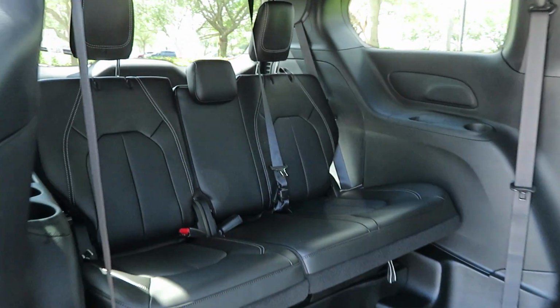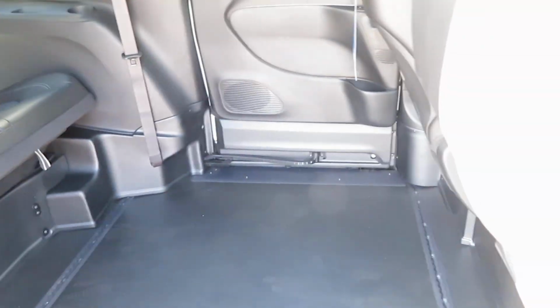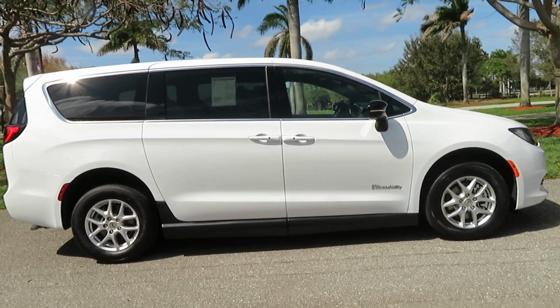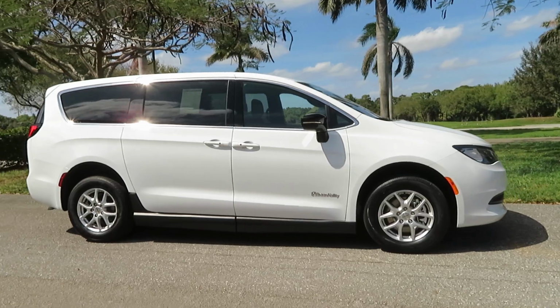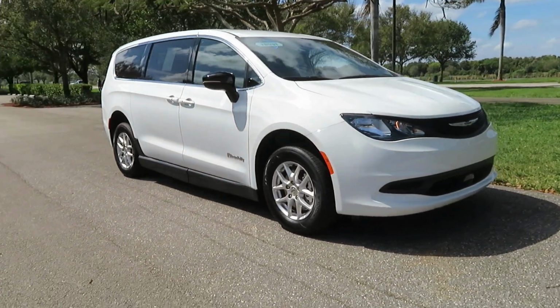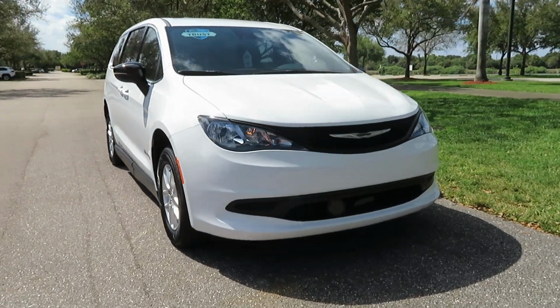We can ship this right to your doorstep. You can take your trade-ins. You just let us know what you have. Happy to help you. Thank you. This van has 16 miles on it. It's brand new, right out of the factory, right out of the box.